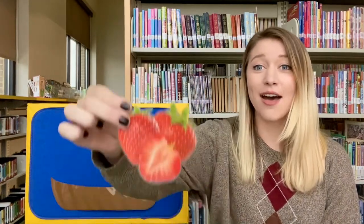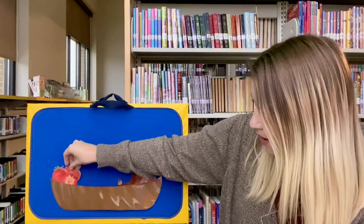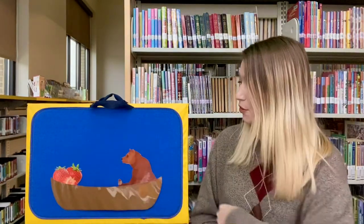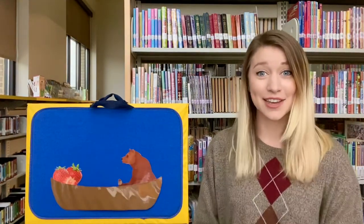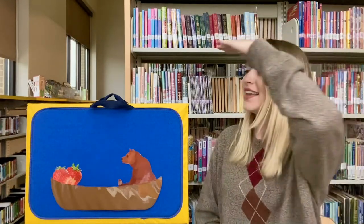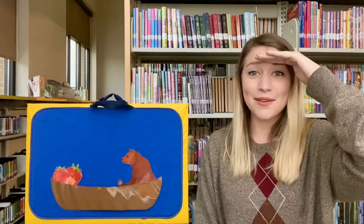One berry, two berry, pick us some strawberries. Yum! Let's put them right here inside our canoe. But we have plenty of more room, so let's keep looking. Are you ready? Under the bridge and over the dam, looking for berries, berries for jam.